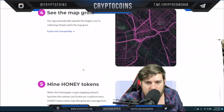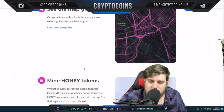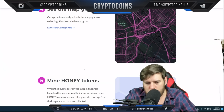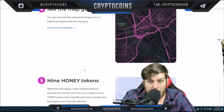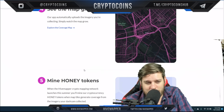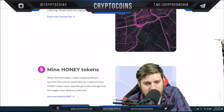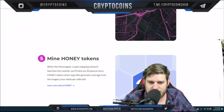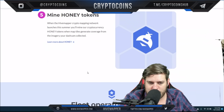Simply watch the map grow, which is a really cool idea, especially if you're in an area where no one else owns it or has one of them, then you're in a gold mine. You could literally just drive around town. Mine Honey tokens. When the Hivemapper crypto mapping network launches this summer, you'll mine our cryptocurrency Honey tokens when map tiles generate coverage from the imagery your dashcam collected.